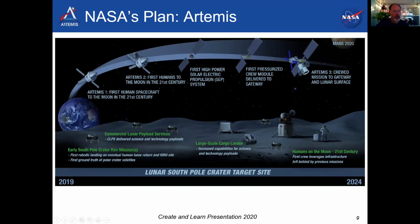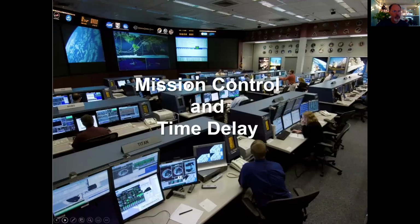With that, what I want to do is talk about what's called mission control. What we see here is a picture of the mission control center at Johnson Space Center. This control center is actually where the International Space Station is operated. You can see it's these people sitting at banks and banks of computer monitors. So what is it that these people actually are doing? And why does time delay make their job a little bit harder? That's what I'm going to talk about for another few minutes here.